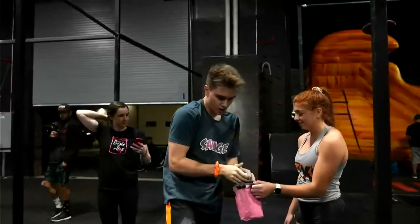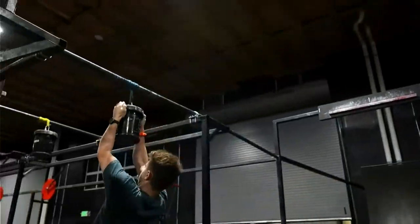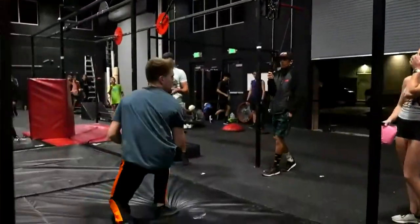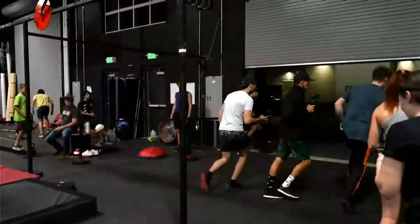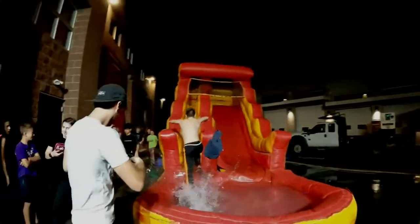Now it's gonna be on to the buckets of chalk. Grabbing one, grabbing two, tried to hurry. But that was his first fail, so now he's got to go suffer in the cold. Taking the shirt off. Ooh, less shirt, less power. Less shirt, oh, more power.